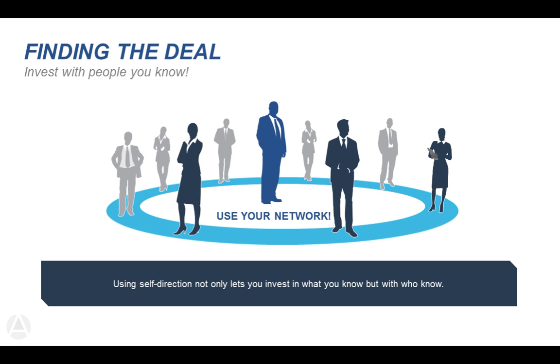So by extension, self-direction lets you invest not only in what you know, but with who you know. As corny as that may sound, I think it does very much ring true when you're looking at this type of investing, that the biggest asset that you have maybe isn't capital cash, but the network of people and the investments that you've done outside of it and your experience might be one of the largest assets that you have that you may not realize that you do. So I'd just like to really hammer that home before we jump into some case studies, and hopefully we get some more good questions popping up here.